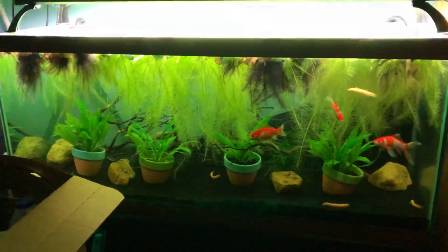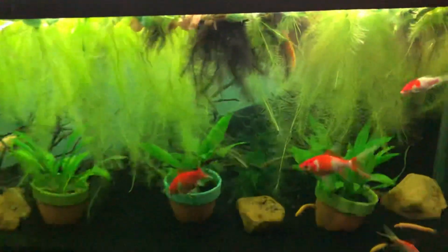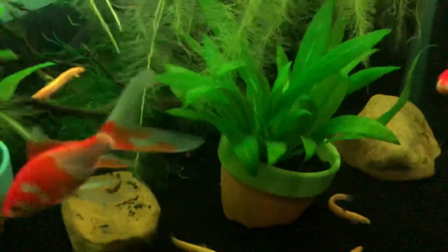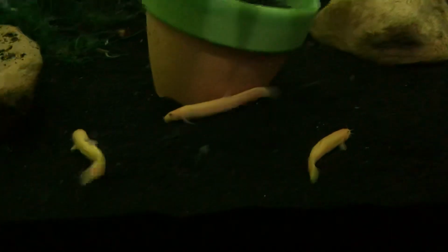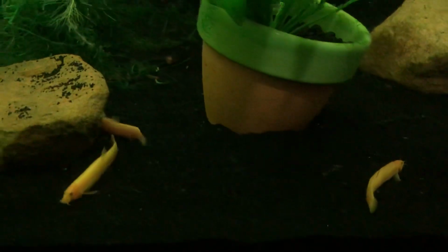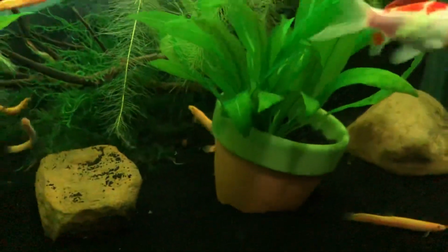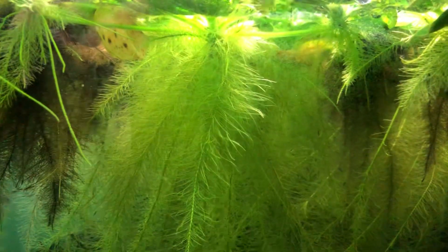We're looking at my 75-gallon goldfish tank. Goldfish and Dojo Loach tank. Here you see the Dojo Loaches on the bottom. This tank, of course, goldfish tank, not heated. Dojo Loaches go great with goldfish, and they really seem to enjoy it here.